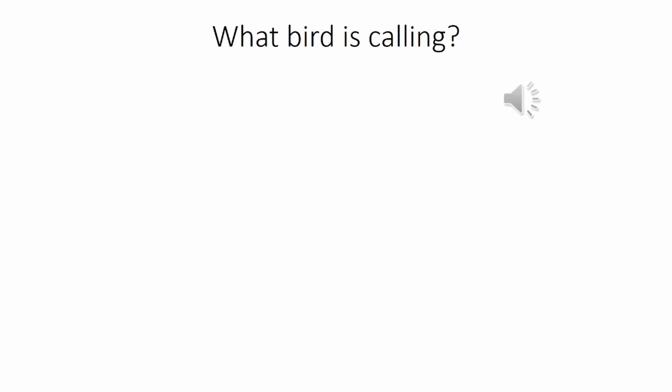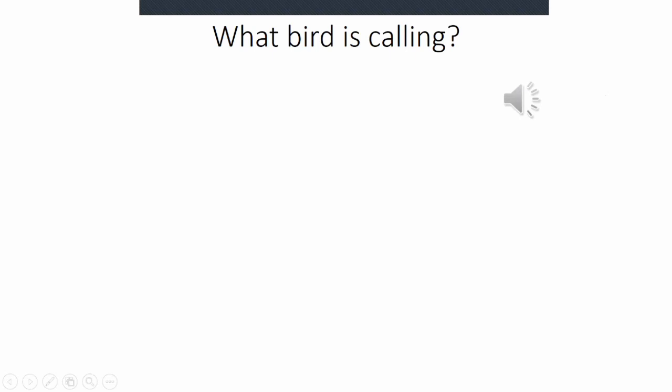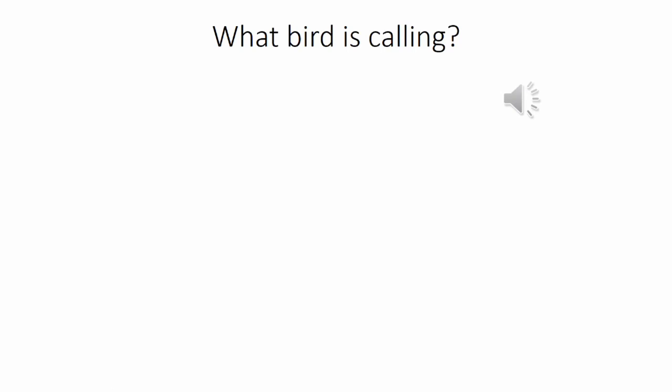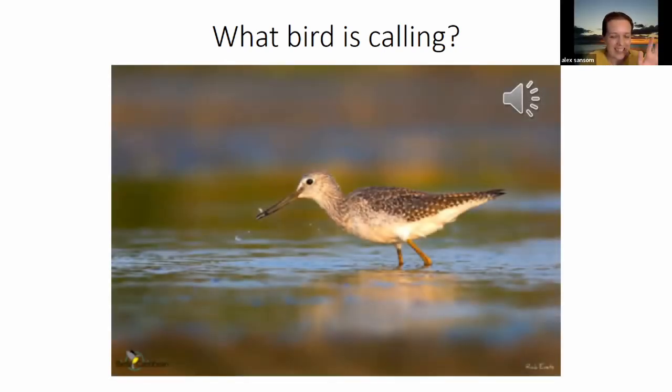Okay, Farah said lesser yellowlegs. Any more guesses? Lisa says greater yellowlegs. Faraz says all greater, he can't remember. Jason says greater. Faraz says he's going to go with greater now. Renoir says definitely not a frog. Oh, it's not a frog, Renoir. Sorry, there are no frogs in this talk. Elizabeth says lesser. Jerome says greater.